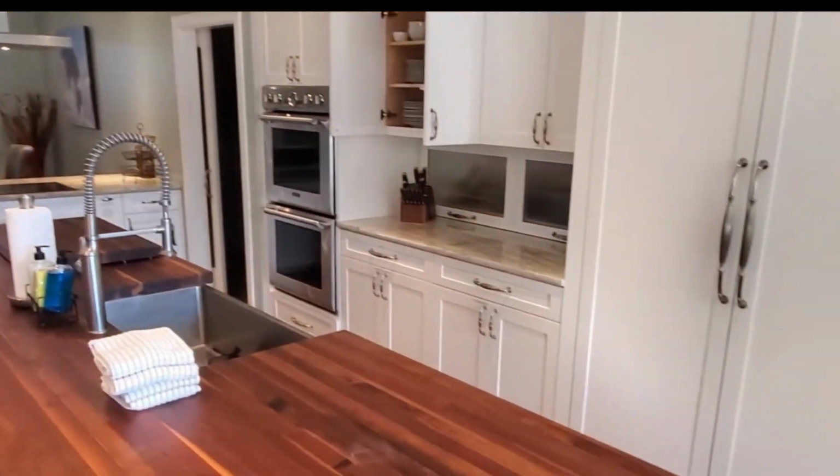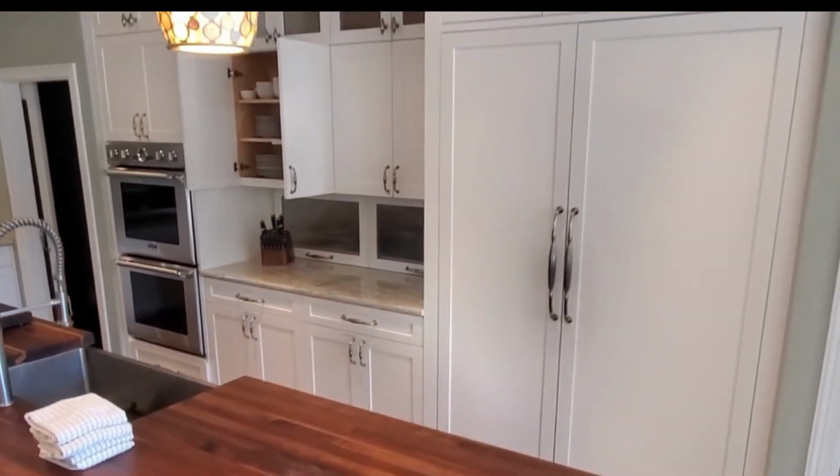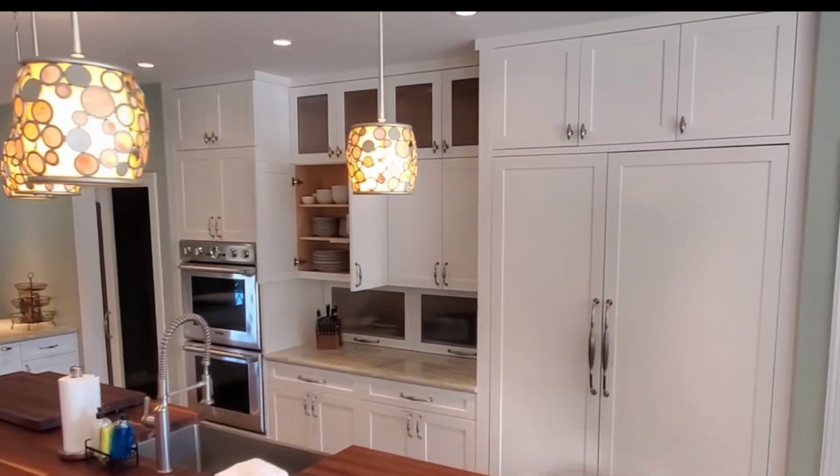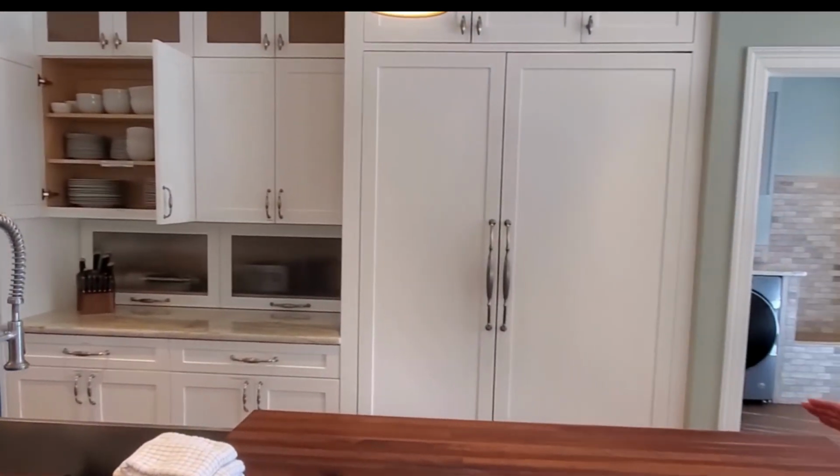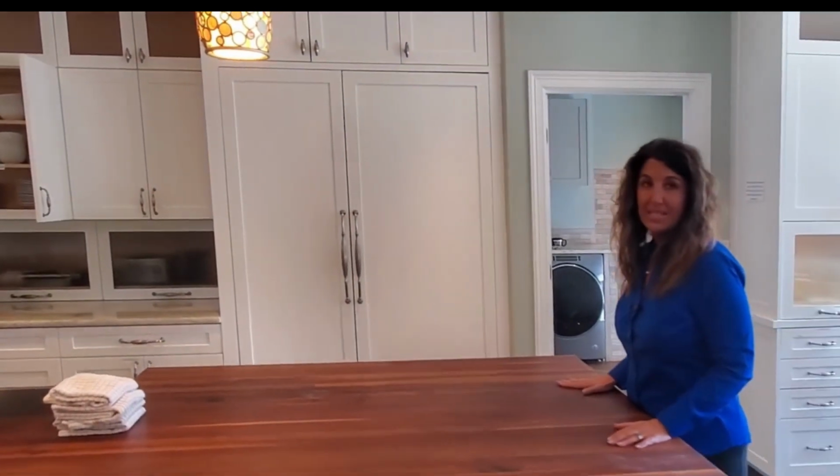So let's start. What do you want to start, in the kitchen? Yeah, absolutely. All right, let's do it. So you always want to think about, how many people does the home sleep? And if the home sleeps 18 to 20 people, you need seating and dining and kitchen items for 18 people.